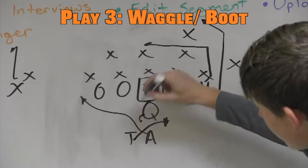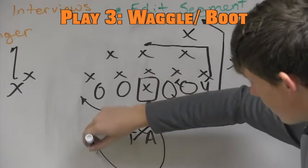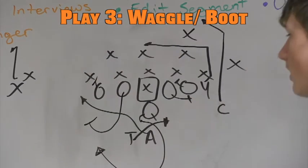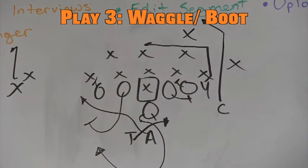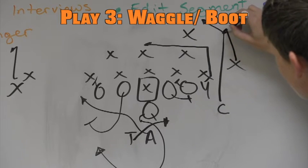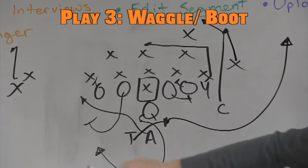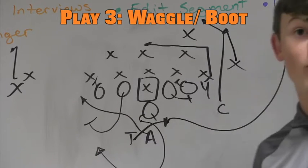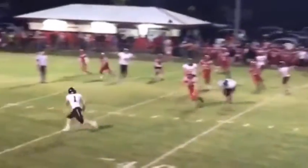The quarterback rolls out to his left, fakes the handoff, sprints out this way, pulling guard here to lead block for him. And then after that, he can hit 1, 2, 3, or 4 guys. But here's where it gets crazy, is if this corner follows, they weak this guy out of the backfield, and the quarterback stops and throws it back behind where the defense went. And that's why it's called waggle, is because you don't know where the ball's going.